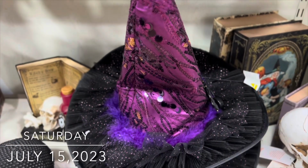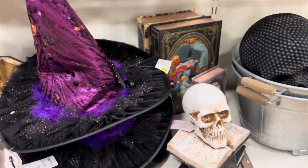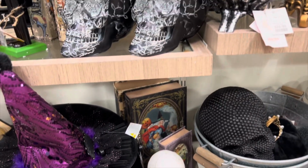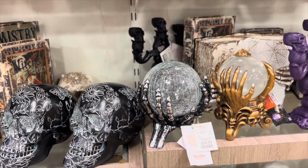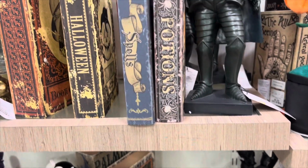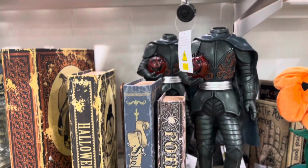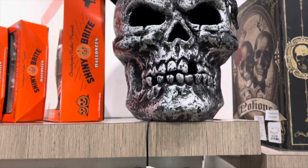Y'all, I really, really like this hat. It was $14.99, but I couldn't tell if it was decor or if I should wear the hat. I'm gonna actually come back to the hat to show you guys that it did light up and everything. But I'm like, oh my gosh, I can't tell if I'm supposed to wear it or if it's just decorations.